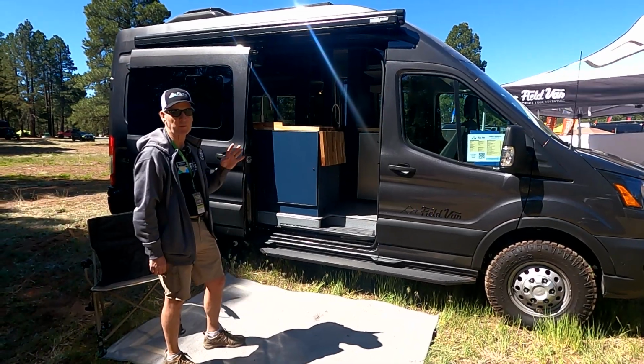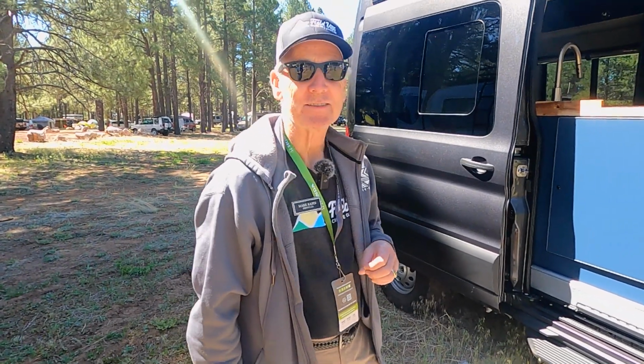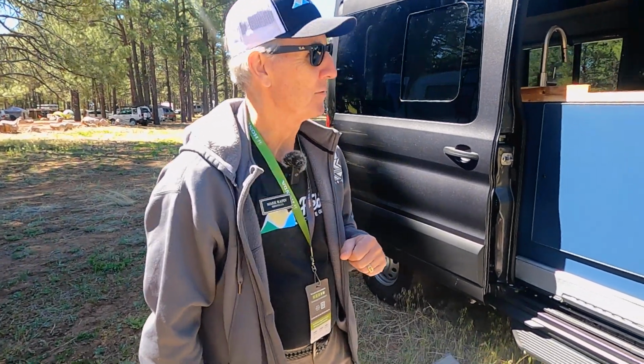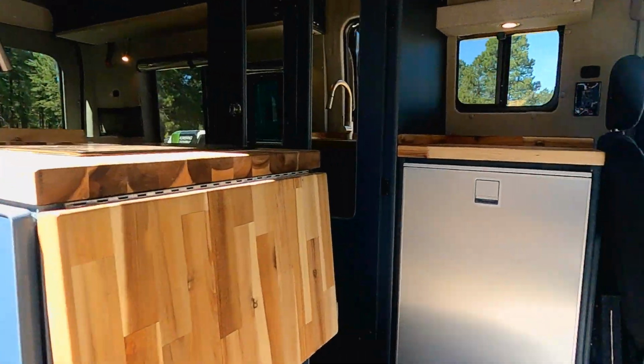We do 4 floor plans: the Tide, the Meadow, the Canyon, and the Summit. Sorry for a second. Tide, Meadow, Canyon, and Summit. Okay. So we do a Meadow 1, a Meadow 2, and a Meadow 3. This is the Meadow 1.